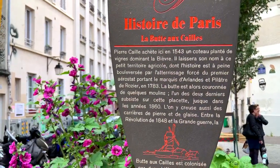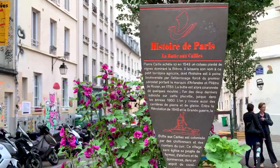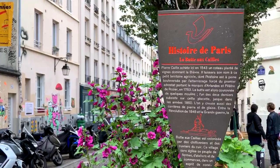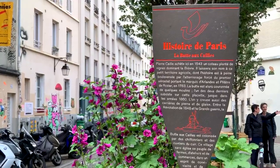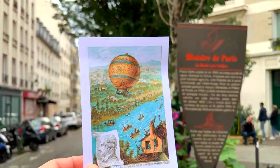It was the first manned hot air balloon ever. So the French invented the idea of the hot air balloon. These are brothers called the Montgolfier brothers. And a couple of guys decided to pilot the first manned flight of a balloon, and it landed right here in this square. So let me show you this. How charming is that?